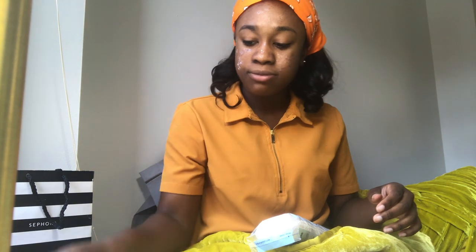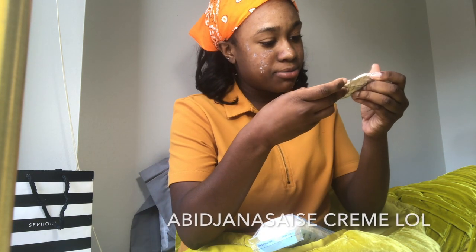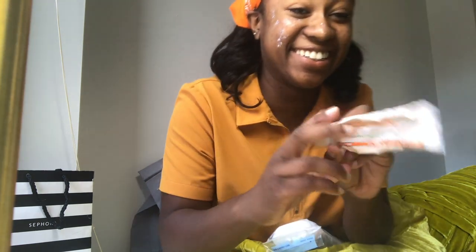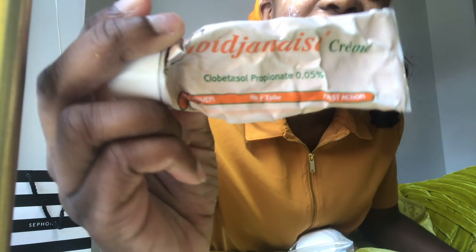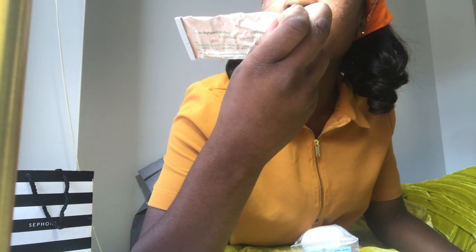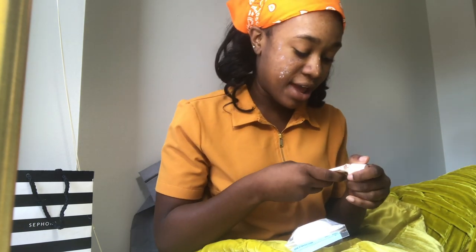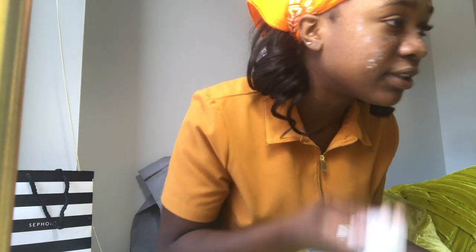So until then, I will be applying this cream. It's clobetasol propionate, 0.05%. I'll be applying this kind of like a primer so that it can work on my dark spots while I have on my concealer and all that.